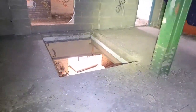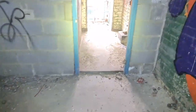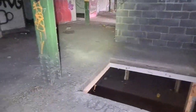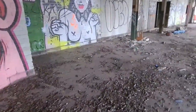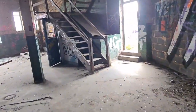More holes in the floor. Man, you're coming in here in the dark with no torch. Straight through the floor. So that's the other escape there, down that ladder. Make my way back. That graffiti there is brilliant. Absolutely brill. Some really nice pieces. Very nice. Make your way up these stairs now, yeah? See where that goes.